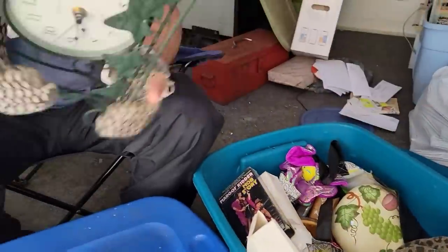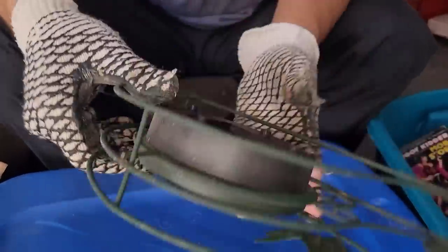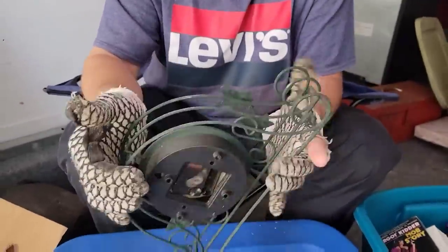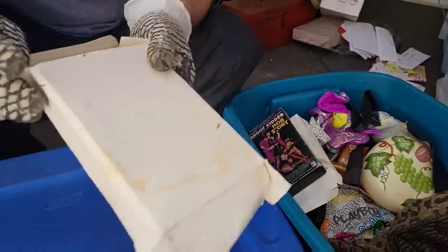All right, we don't know what we're going to do with it yet. That's kind of nice looking. The back isn't in there, so I'm going to set that over here. We got... Who knows what we got?